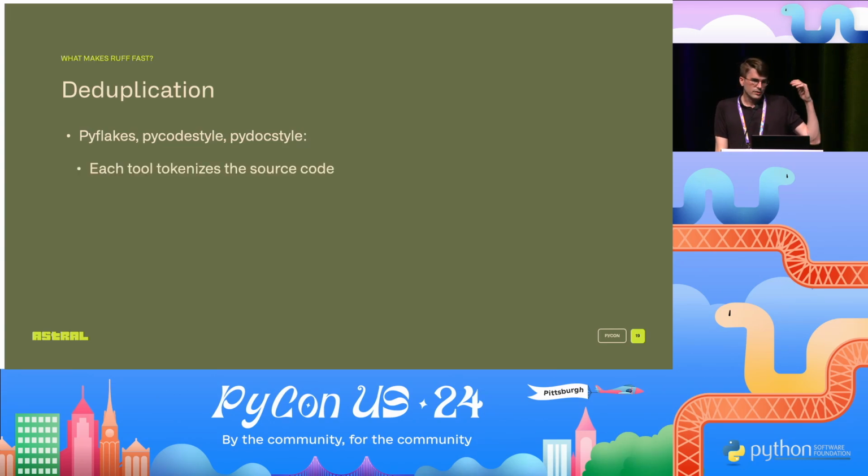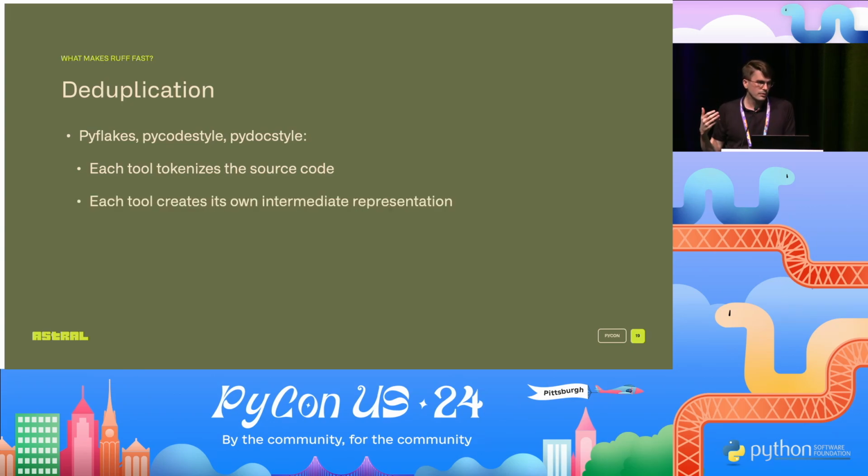each tool will have to go through that process of tokenizing the source code. That first step that we went through: you have all this source code as a raw string, and you now need to break it down into tokens. Each of those tools has to do that independently. And then each tool comes up with its own intermediate representations to create diagnostics. PyFlakes will actually create an AST, PyCodeStyle and PyDocStyle do slightly different things, but each of those tools is doing a lot of work.